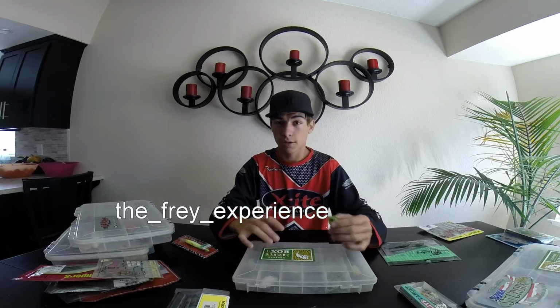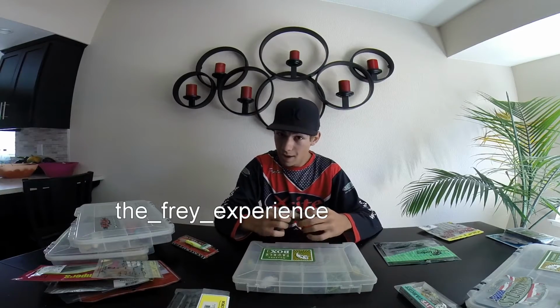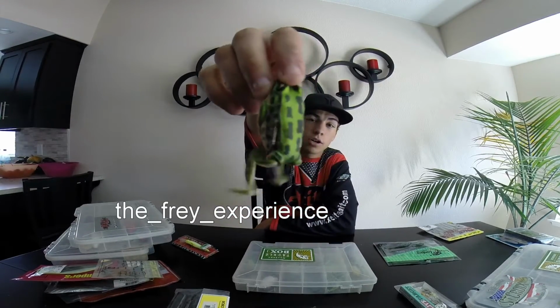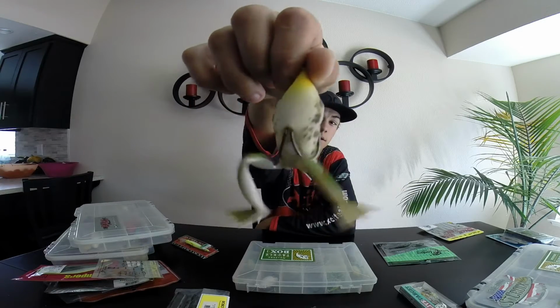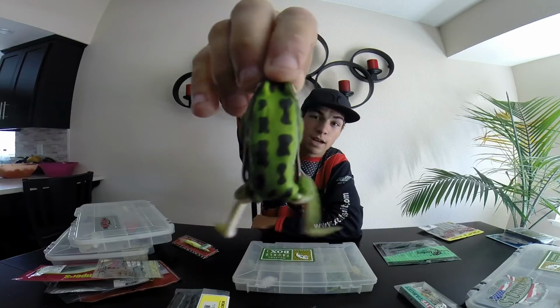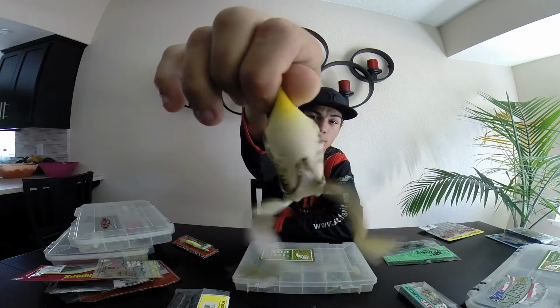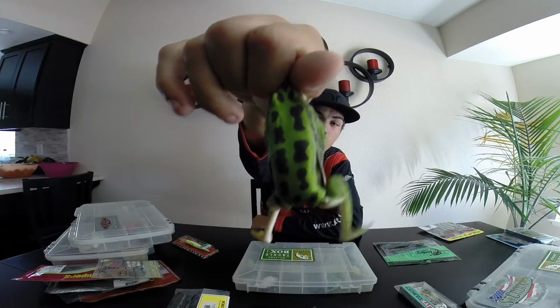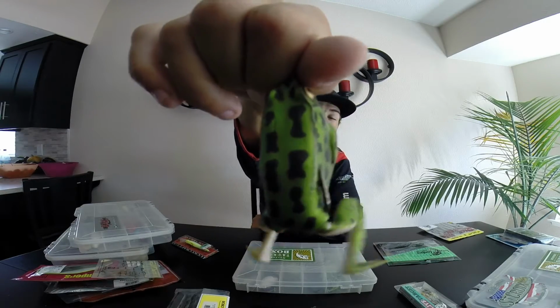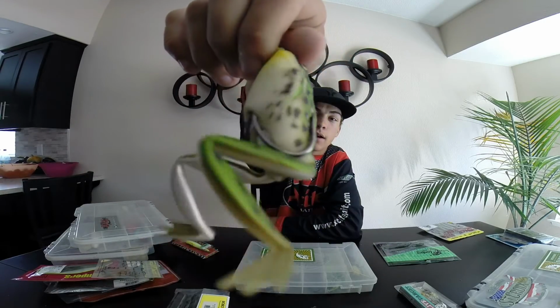So let's start with frogs. Right here, this is coming in at number 5. This is the Lunker Hunt. It has some legs, appendages on it. I forget the name of it, but I love to throw it. It comes in a great variety of colors. This is one of my favorites, the green tea, I believe. Yeah, green tea. And I absolutely love this.